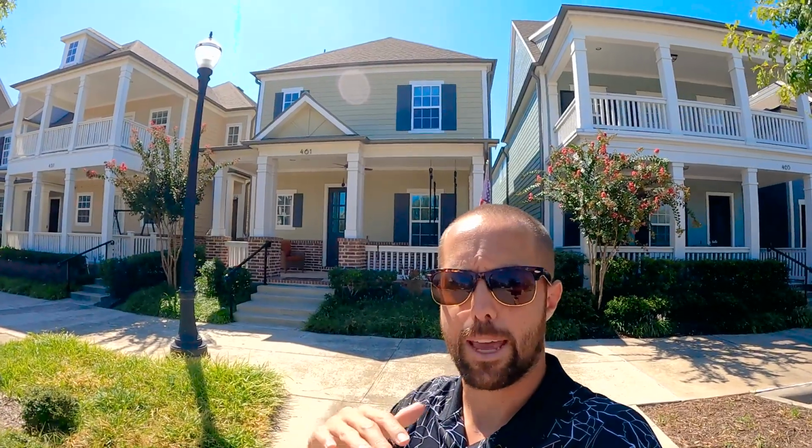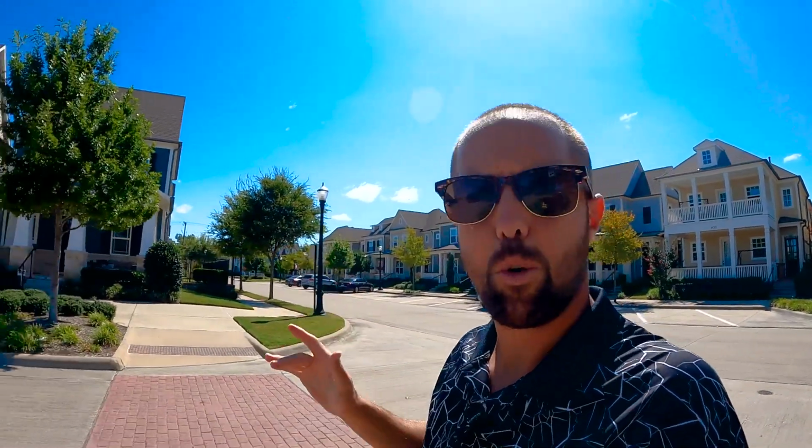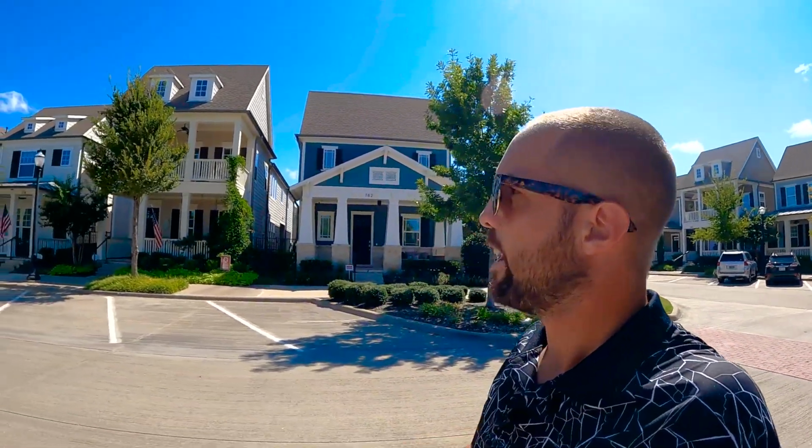So if you're looking for something that doesn't have a lawn that you have to take care of or anything like that, then this one might be calling your name. But let me walk you around a little bit so you can see. I mean, all of these in here are really that craftsman style, but they're just painted different colors and everything, right? So like there you've got a blue one. You can see you've got the balcony on this front one over here.